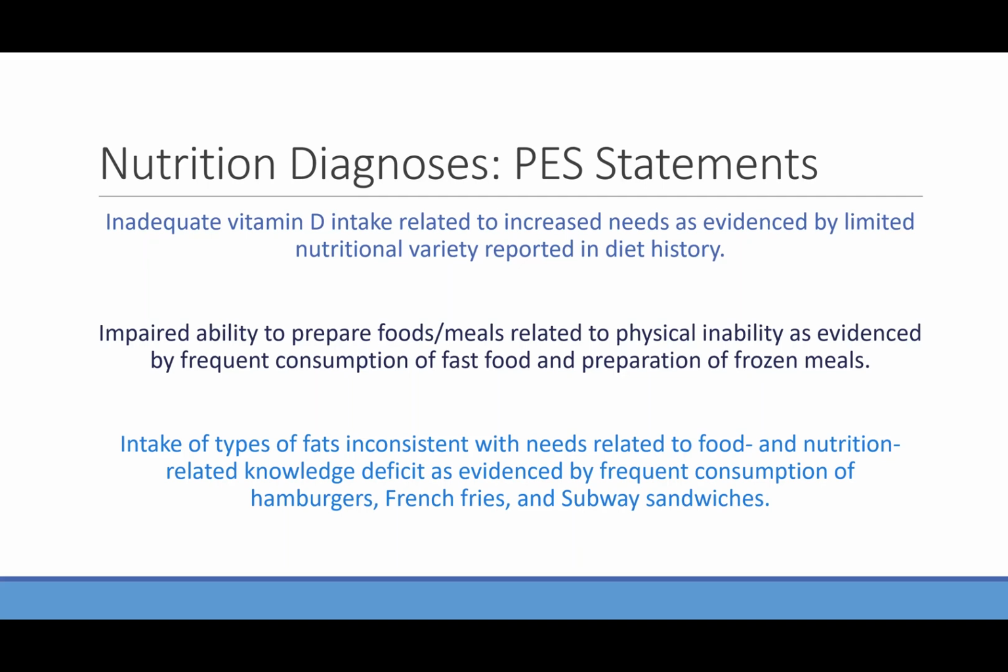Since JG does have persistent pain in her hands and a RAPID-3 score of 4, the second PES statement I chose is impaired ability to prepare foods/meals related to physical inability, as evidenced by frequent consumption of fast food and preparation of frozen meals.